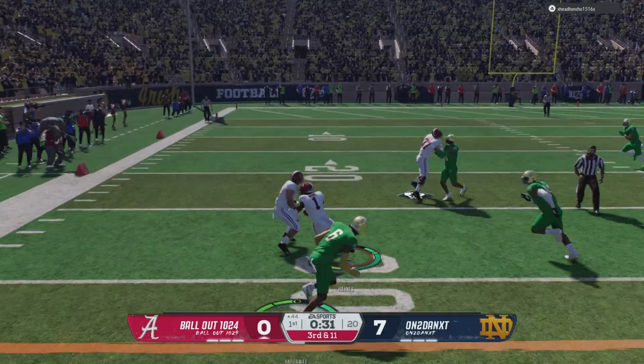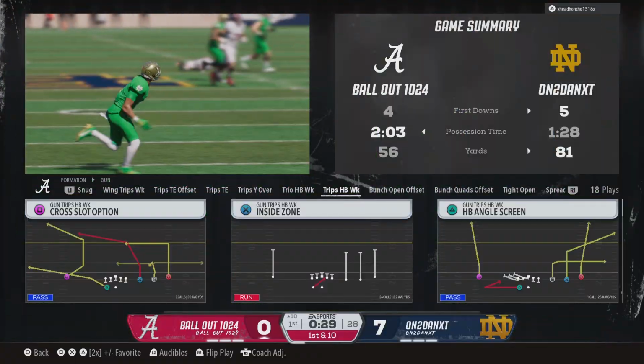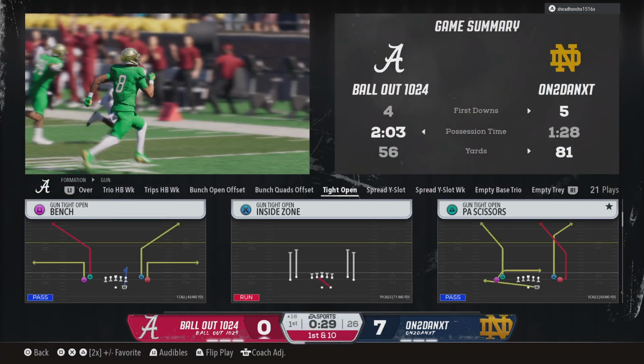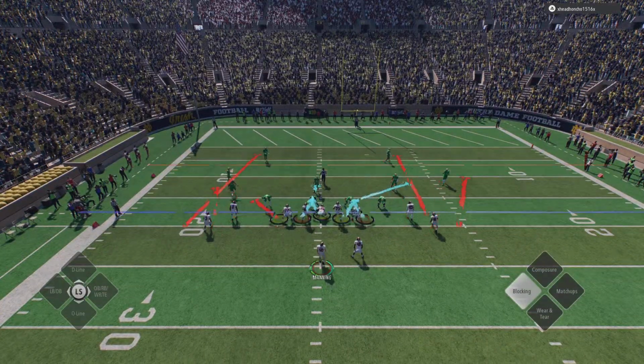Got a man. It's Haynes. Past the 30. Finds a crease at the 20. Knocked out of bounds. They're in the red zone. Mark it at the 17, and they are set up. Alabama with a 1st and 10 here.